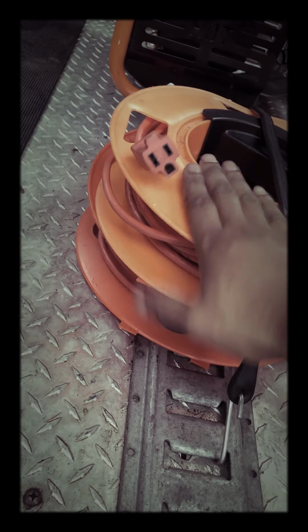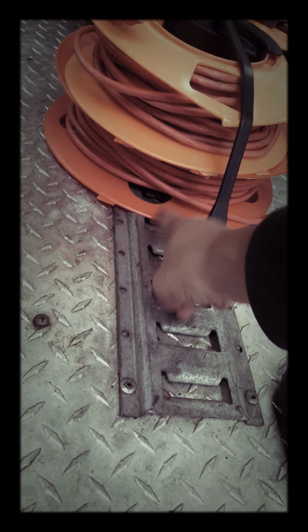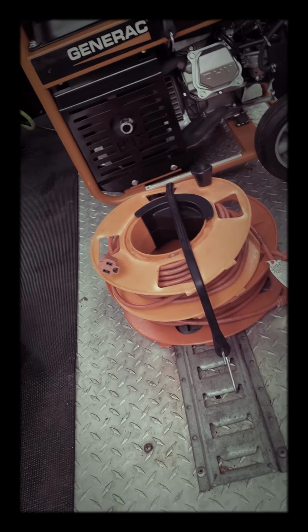97% of the time, I just got to use this one. I don't necessarily have to use that one as often. That one is super long. This one right here gives me plenty of feet, but sometimes I do use that. I just got that on deck just in case.